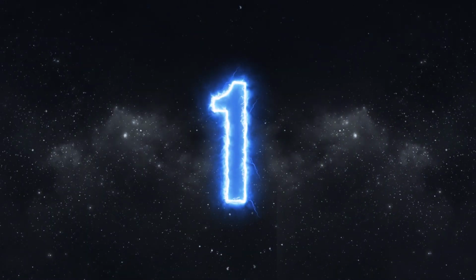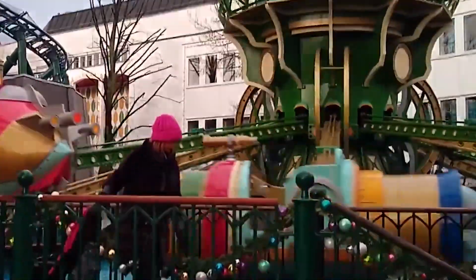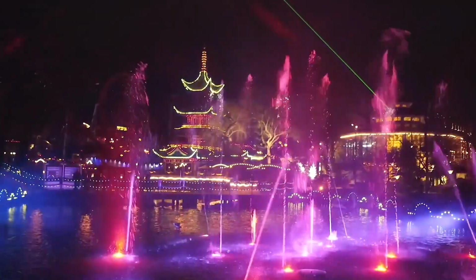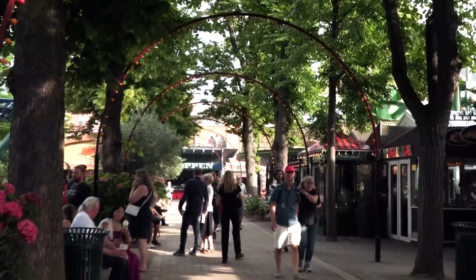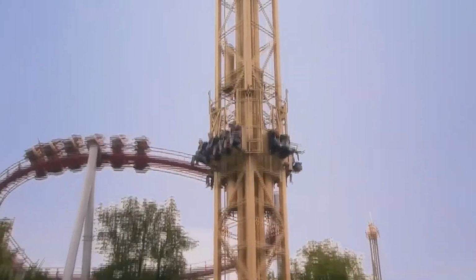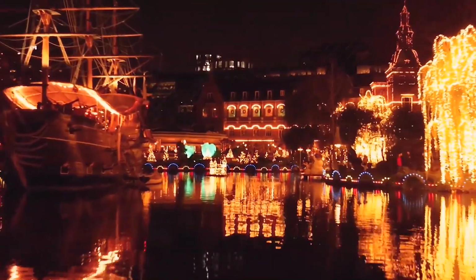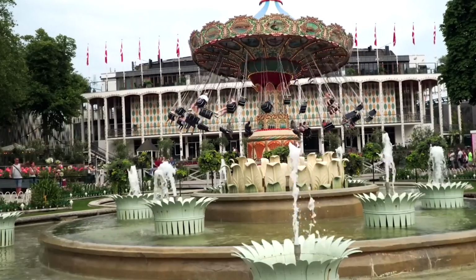Number 1. Tivoli Gardens. Tivoli Gardens is a wonderland, a sensory feast, and a perfect example of Copenhagen's cultural identity. For over 175 years, this enchanting park has been attracting visitors with its blend of classic charm, exhilarating rides, and a commitment to creating unforgettable memories. This place is our number 1 recommendation that we do not want anyone visiting Copenhagen to miss out on. It is like stepping into a living fairy tale where the trees are illuminated by thousands of twinkling lights, colorful flower beds, and unique architecture that adds to the park's charm.